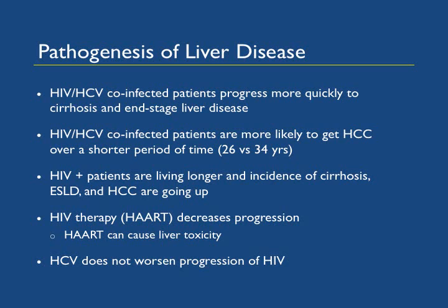HIV therapy does decrease progression of hepatitis C, so it's very important that all patients with HIV are on highly active antiretroviral therapies. Sometimes we call it HAART, H-A-A-R-T. But remember also that HAART can cause liver toxicity, and so it sometimes is difficult to determine why a patient's liver enzymes are going up if they're co-infected. Hepatitis C does not worsen the progression of HIV in general, so we have not worried about that as much.